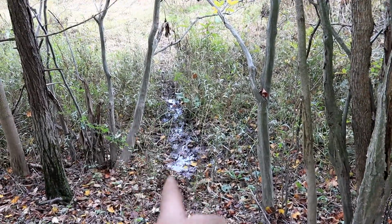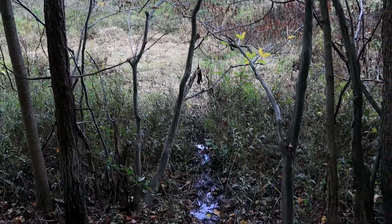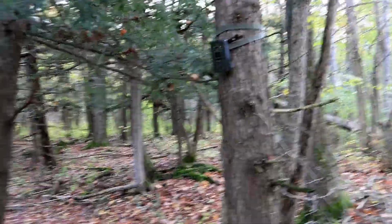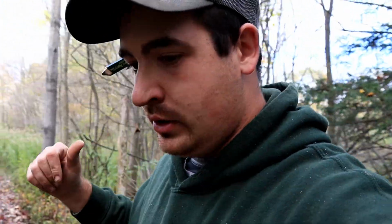Right here, I just found a big trail coming out of this creek bottom down here. So that big trail coming up through here, and it's going out to that ag field up behind me. I got a camera set up right there on video mode, going right down this trail. And on that trail down here, there's actually 3 trails that come out of that creek bottom and meet up with that base of that trail right there. So I'm catching 3 trails in one right there.